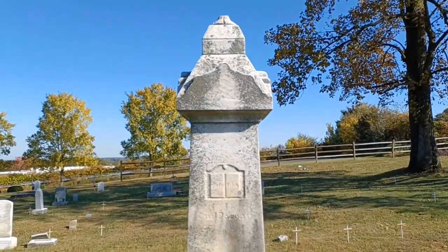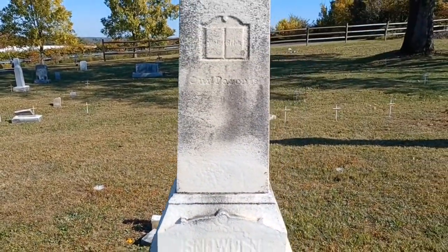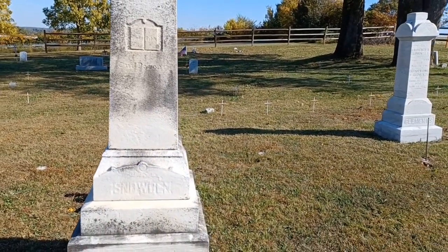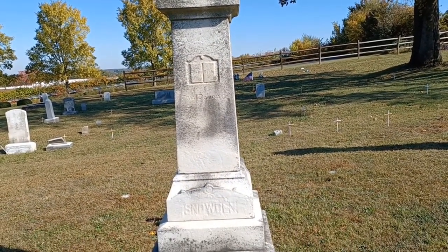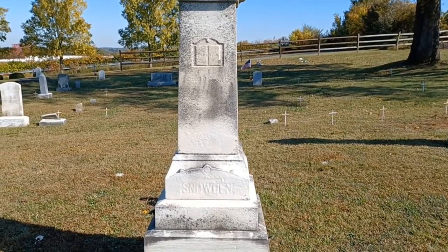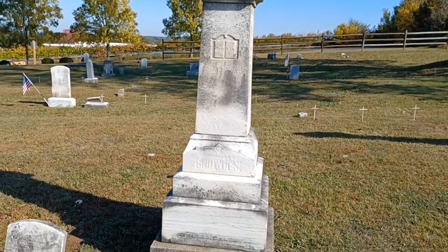Now, I can't confirm it other than the last name right here. I can't read anything else really on this grave, but I believe this is the grave of Reverend John Baptist Snowden. Reverend John Baptist Snowden was born enslaved in 1801, and he became a minister and then bought his own freedom.